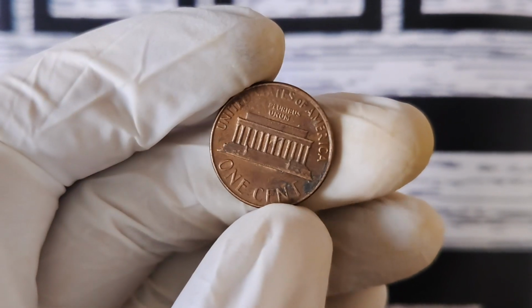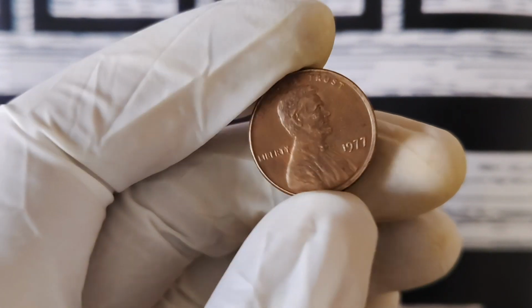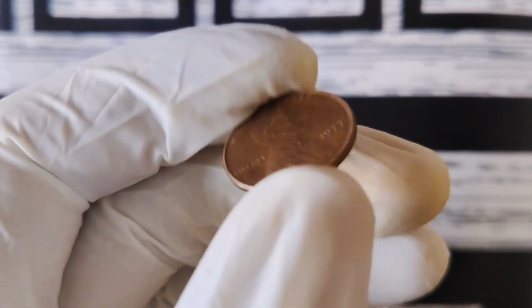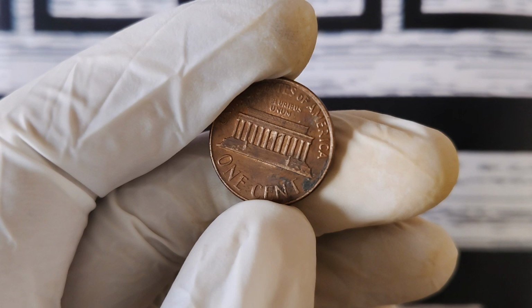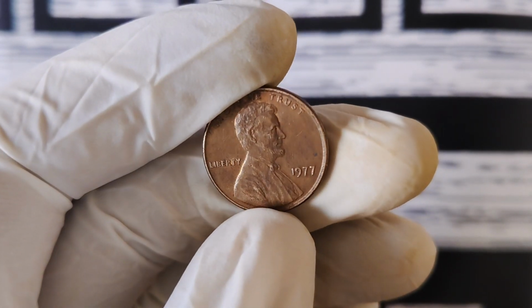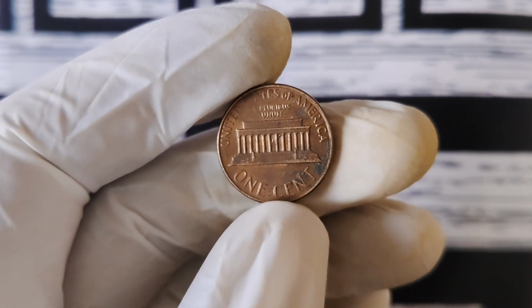Rare minting errors. Double die obverse. This occurs when the die strikes the coin multiple times, creating a doubled effect on Lincoln's face, lettering, or date. Off-center strikes. Some 1977 pennies were struck off-center, meaning part of the design is missing. The more dramatic the error, the higher the value, with some selling for hundreds or even thousands of dollars.